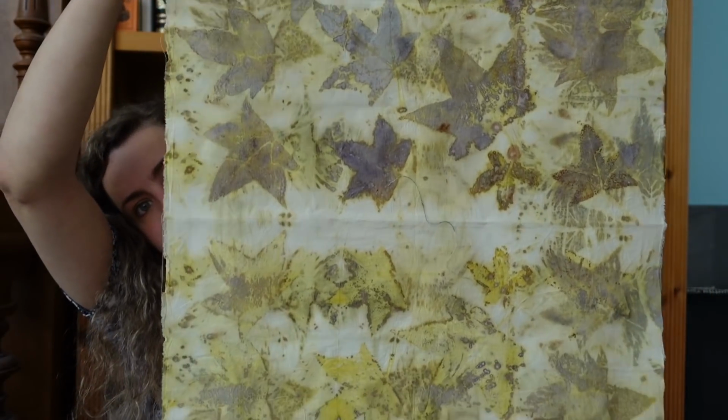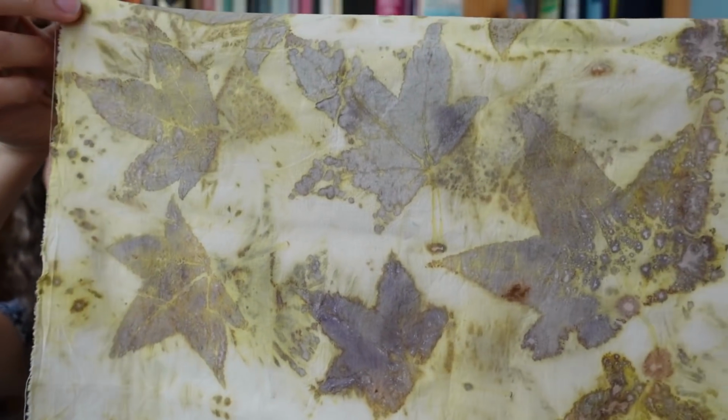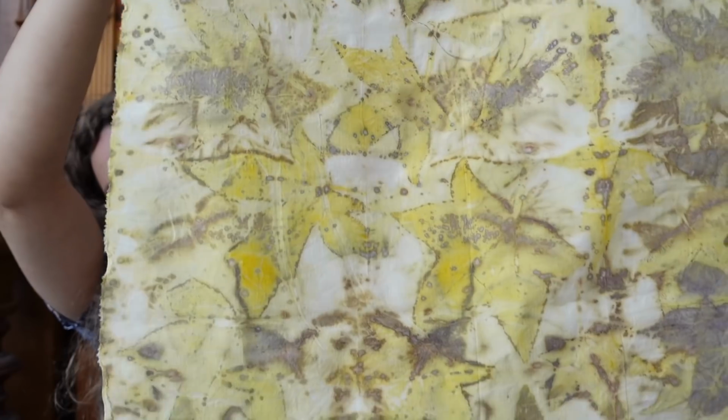Yeah, so I don't think I have footage of the finished products, but I have one left in fabric form. Wait, let me show you this one. Look at those prints. And it's really funny because the two sides of the leaf give different colors. So I believe this is the back of the leaf, and then the front of the leaf gives a yellow. And these are autumn leaves that I got from the park in autumn, and I just froze them and defrosted them and used them for printing.